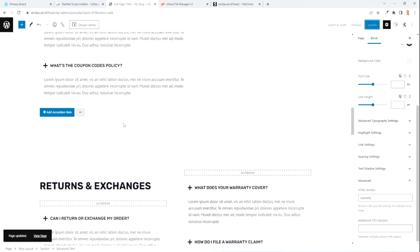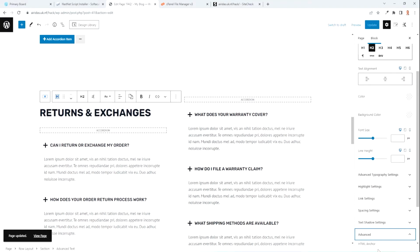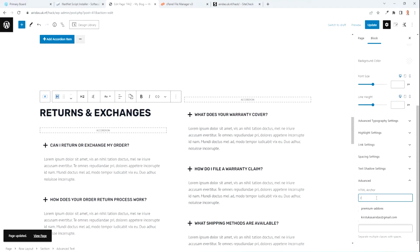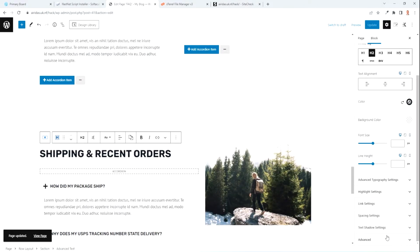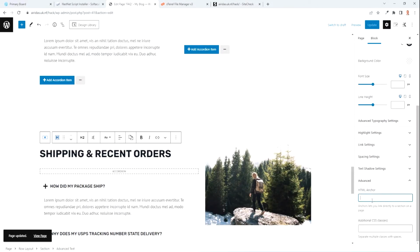Go back to the return, advanced, return, update, and go to the shipping, advanced, anchor, and shipping. Shipping update. Preview in a new tab.